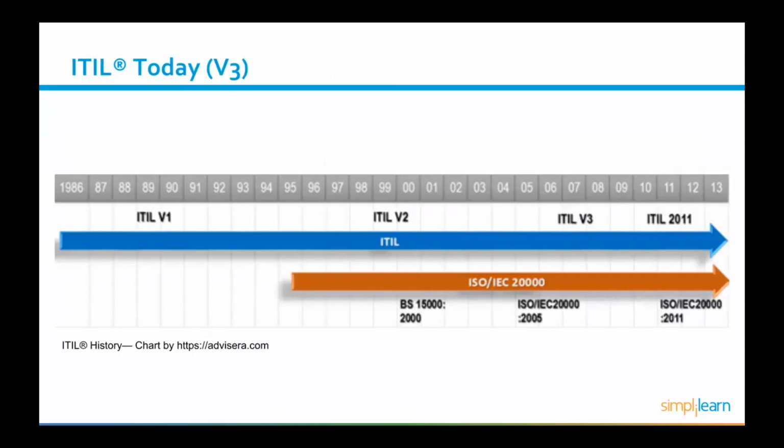And as you can see on this timeline here, it goes all the way up into version 3. And I think that is also called 2011. Some people call it 2012, 2013. And here we are today in 2019, this is really starting this year. There were some beta tests last quarter, and some people actually got certified in the foundation.